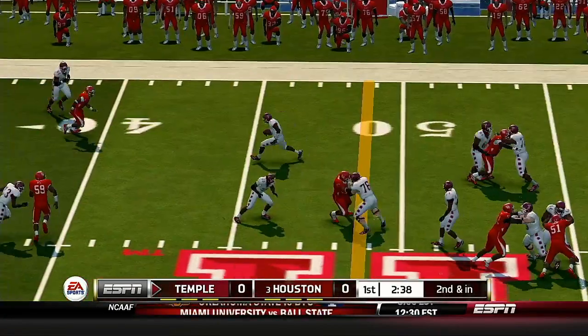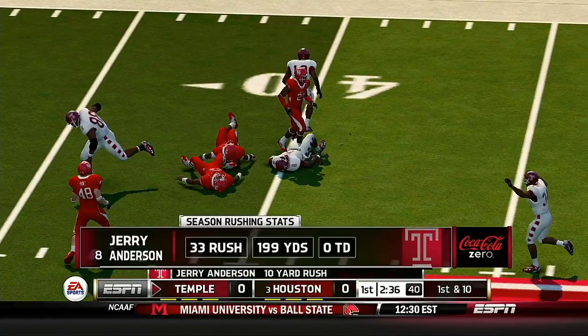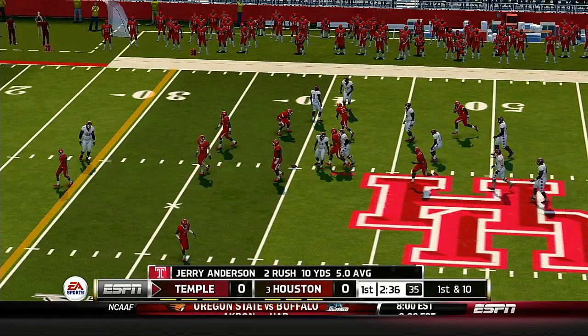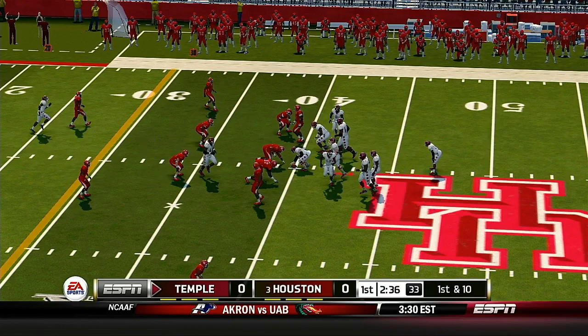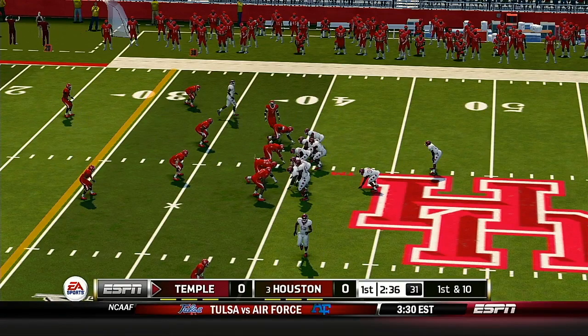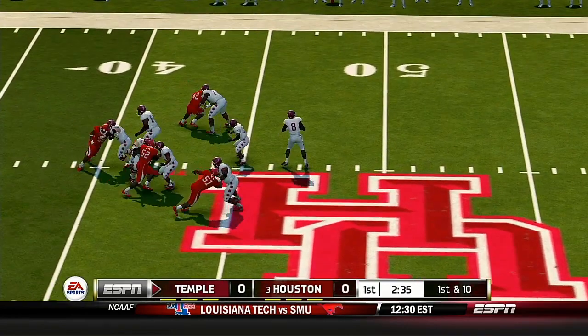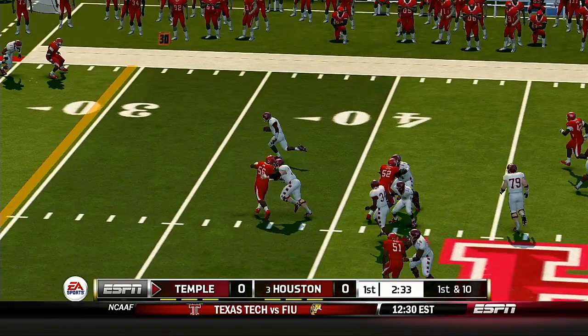Play action. Decides to tuck it in, and he's got space. Tackle around the 40-yard line. The Owls have one of the most dangerous offensive weapons in the entire country under center today. This kid is really fun to watch. He's fun to watch unless you're a defensive coordinator. One thing's for sure, it's going to be a great chess match between the offensive and defensive coordinators today.